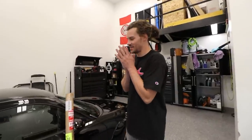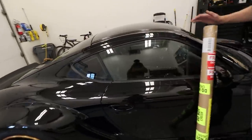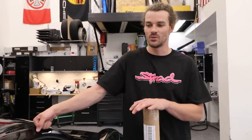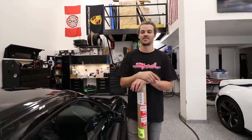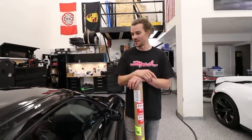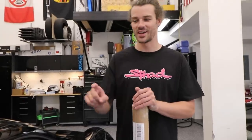Back to the Cayman, the project at hand. So I mentioned that it is a fishbowl and we are going to be fixing that today. I had to strip the tint a few months ago because within the last year, my tint was very, very dark and I got pulled over six individual times, two of the times within 5 minutes. And the cops were not happy when they learned that it had happened many times. So they actually made it so that I stripped the tint.